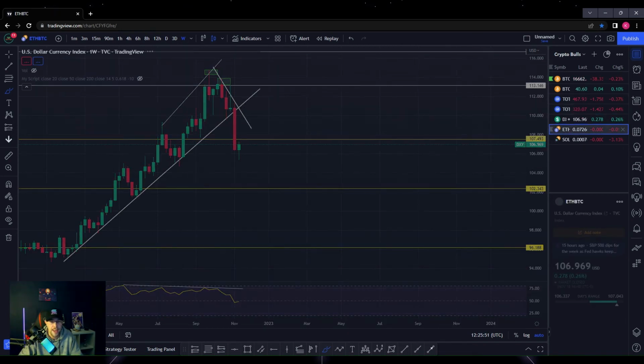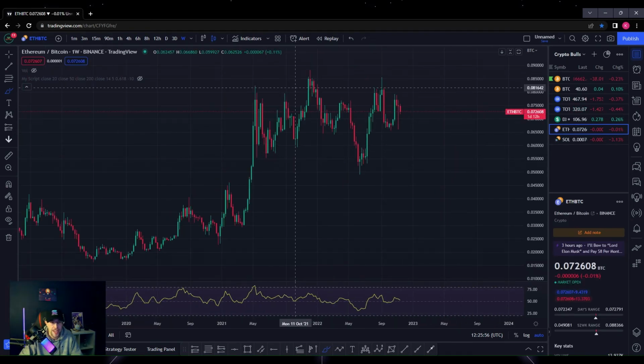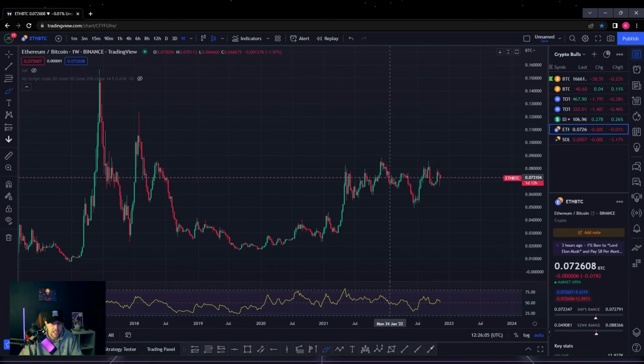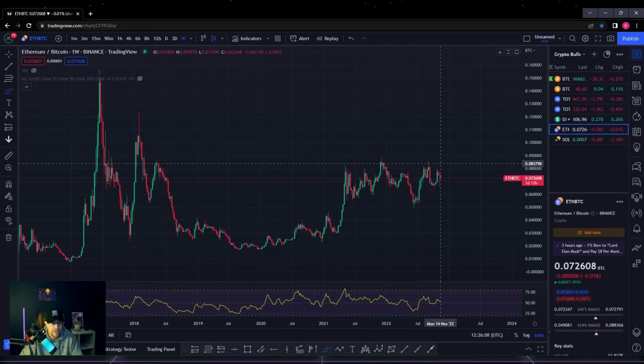So quickly, we'll look at Ethereum and Bitcoin. So this is the ETH Bitcoin pair on the weekly, and you can see that Ethereum's performed really well against Bitcoin compared to the rest of the altcoin market. One thing I would say is it's looking like it's a bit overheated on here. We've got a bit of a head and shoulders pattern. Haven't managed to break out to the upside yet.